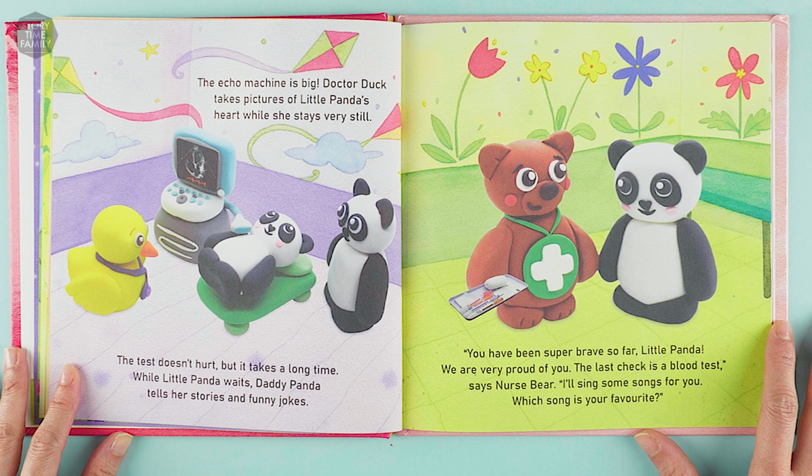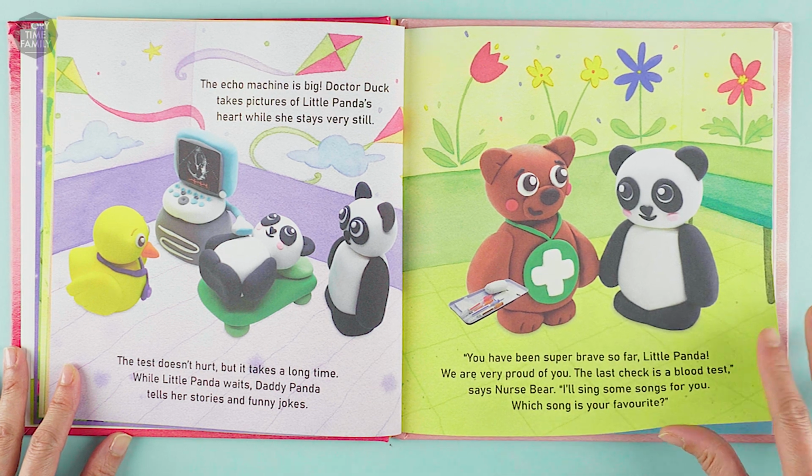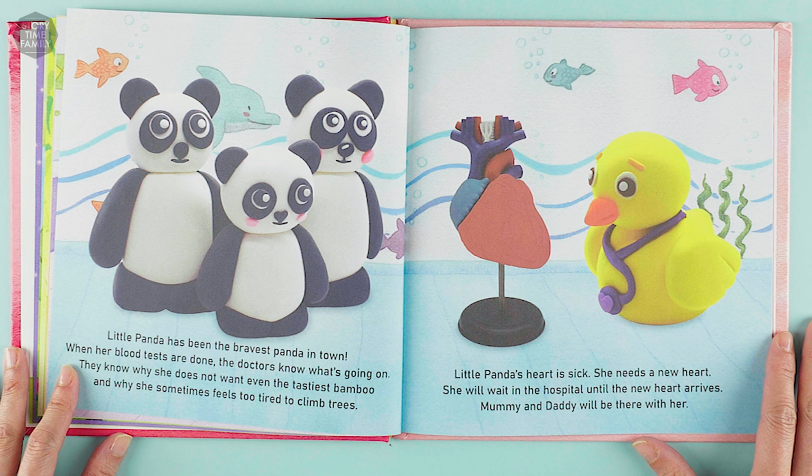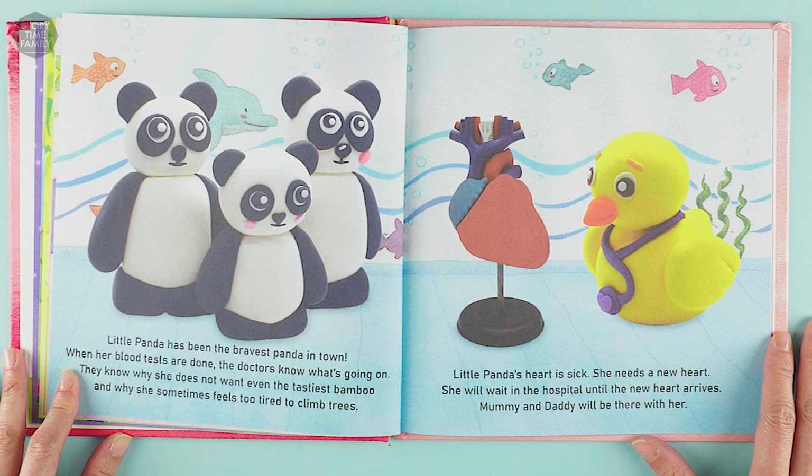"The last check is a blood test," says Nurse Bear. "I'll sing some songs for you. Which song is your favorite?" Little Panda has been the bravest panda in town. When her blood tests are done, the doctors know what's going on.